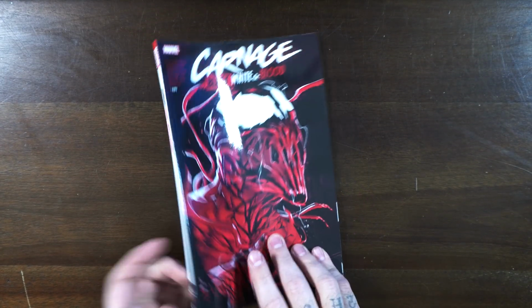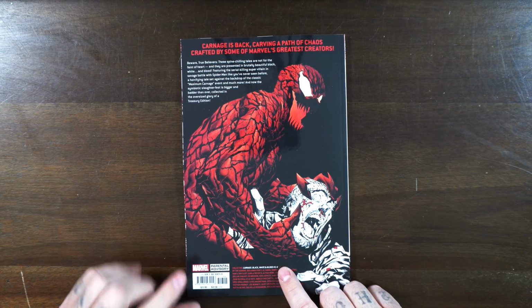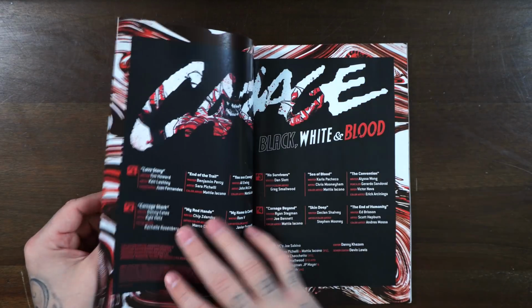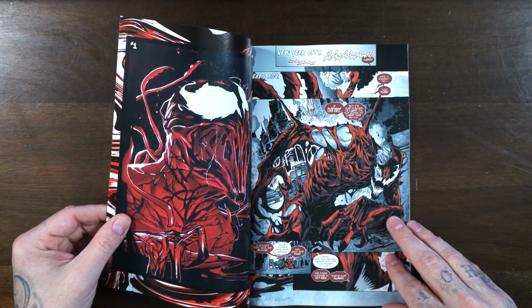I don't want to spend too much time on this because I did cover the Treasury edition. It collects the 4 issues. It's got an $18 cover price. Each issue has 3 stories by 3 different creative teams that are done in black, white, and red, and the red is for all the blood and Carnage symbiote and stuff like that.